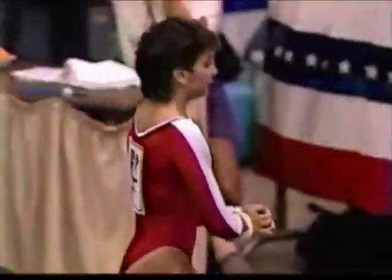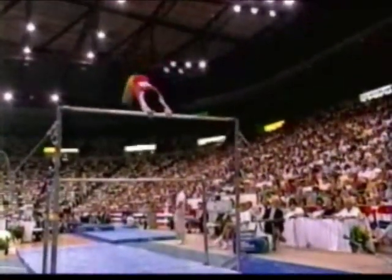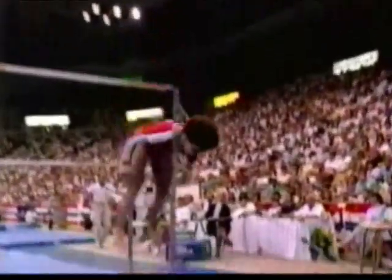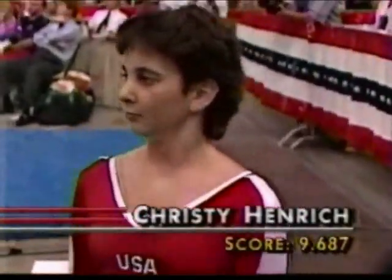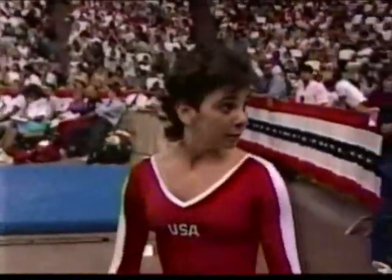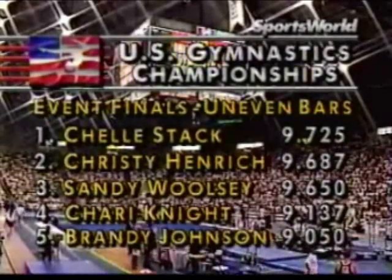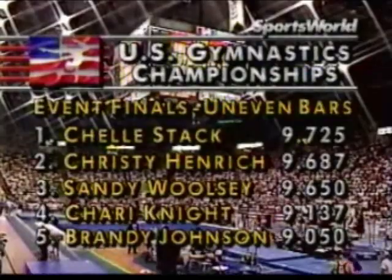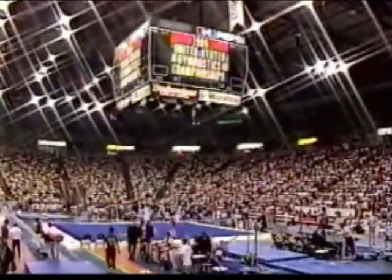Solid indeed for Christy Henrich, who you'll remember finished second in the all-around competition 2 weeks ago. Since most of the girls are doing a relatively simple dismount, the goal here is to stick the landing. And most of the girls have had that little bitty hop, and you can't give that away in World Championships. So Christy Henrich scores 9.687. And as the final competitor, that's good for a second-place finish. But a birthday girl, Chelle Stack, who turned 16 years old today, is the winner of the uneven bars. Brandy Johnson, a disappointing fifth. Chelle now gets ready for her final event, the floor exercise, while Brandy Johnson has a chance at 2 more gold medals. She'll be competing in the floor exercise and the balance beam. The U.S. Gymnastics Championships continue from Bloomington, Minnesota.